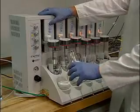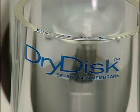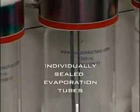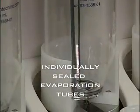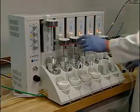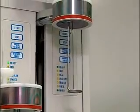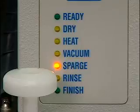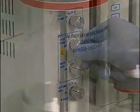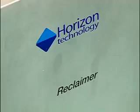Unique capabilities of the DryVap system include automatic inline solvent drying with dry disk separation membranes, automatic endpoint detection and shutoff, individually sealed evaporation tubes to prevent loss of analytes and cross-contamination. Six samples can be handled simultaneously or individually. A unique use of a combination of sparge gas, vacuum, and heat to control the concentration process. A master control panel for independent control of each station. Recovery of solvent vapors using the Reclaimer Solvent Recovery System.